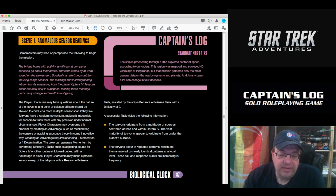Assisted by the ship. Now, of course, assists in Captain's Log don't exist, but you could have your character roll for this task, or you could just have the ship roll for the task, right? It's up to you. Or if you've gone to the extra level, if you feel really so inclined, you could make character sheets for your key non-player characters, right? And have them roll. If you want, by all means, go ahead.